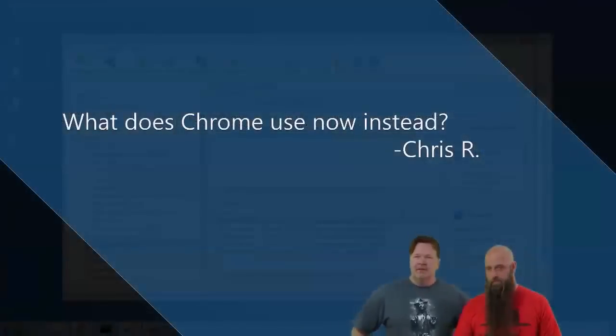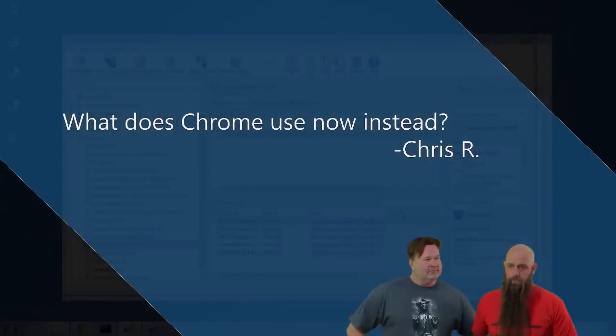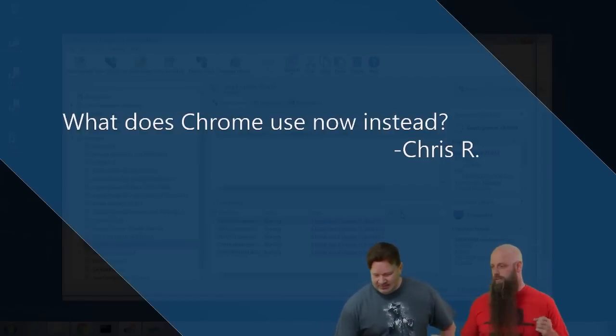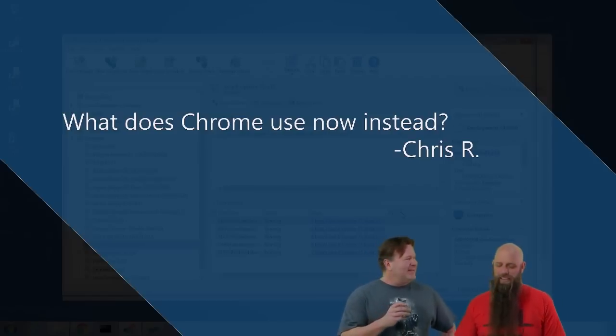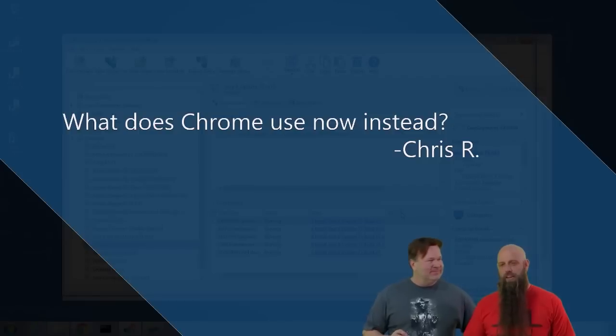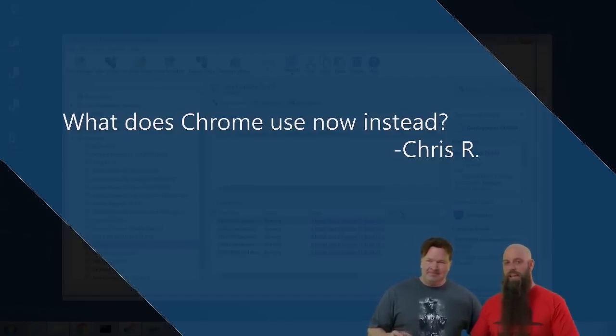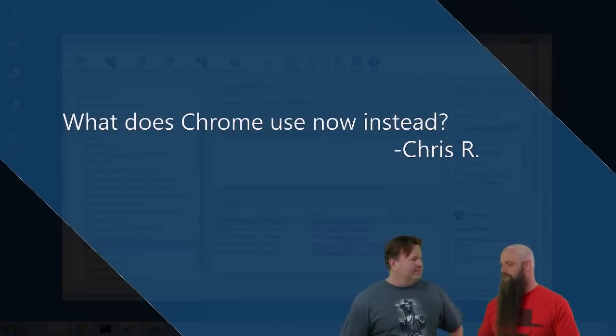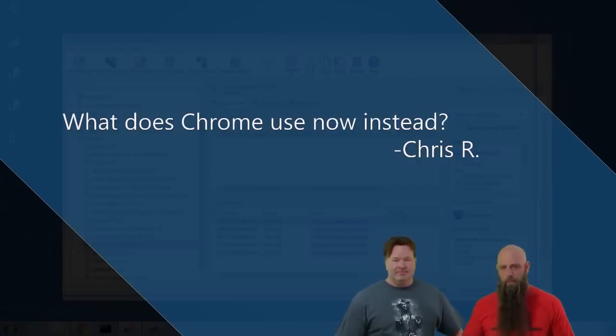Question? Yeah, rock on. What does Chrome use now instead? Well, Chrome doesn't use Java at all. Google let Oracle know, there was a little game of chicken. Basically, Google has told Oracle, if you want to run Java in our browser, here's the things you can do. You just can't use the old NPAPI plugin. But so many people now just use applications outside of the browser that are just Java apps.